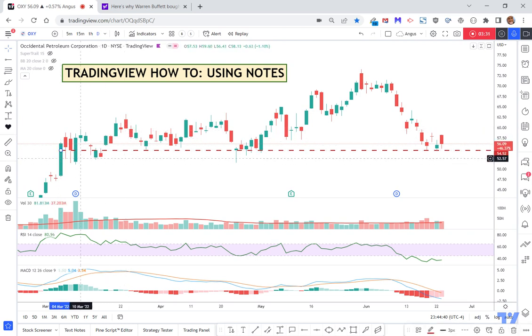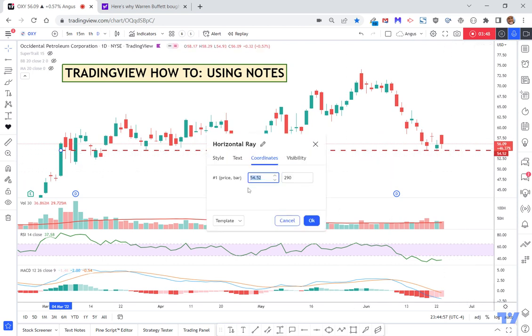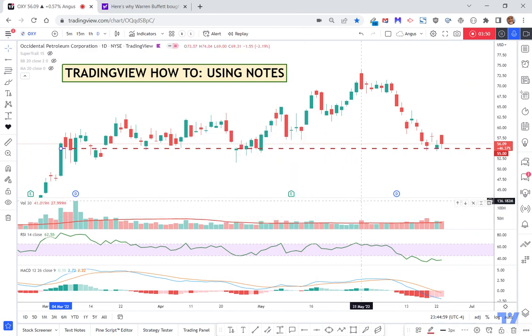So it's broken through it. It's come back, tested it. It's got up, touched it, got up, touched it, got up, pulled back a little bit, rallied all the way up, and it's come back and touched it a couple of times. So you can see that this $56-$55 mark is probably a pretty reasonable support area for that stock.